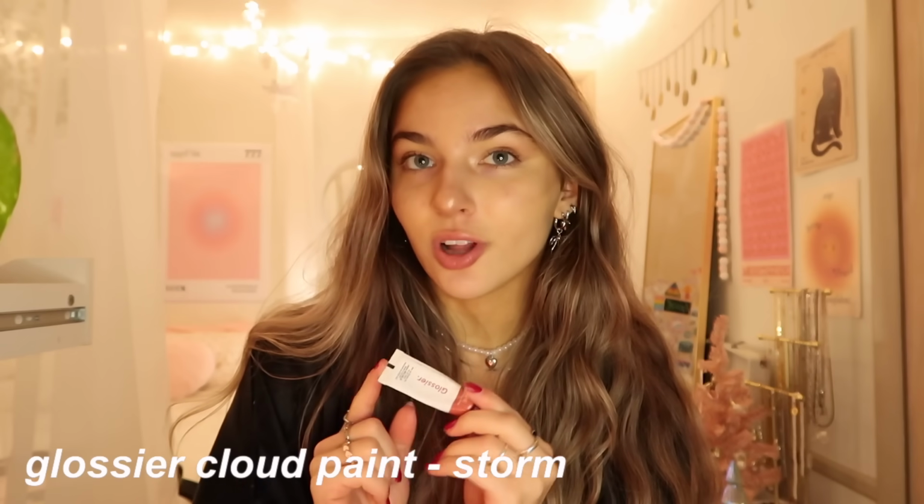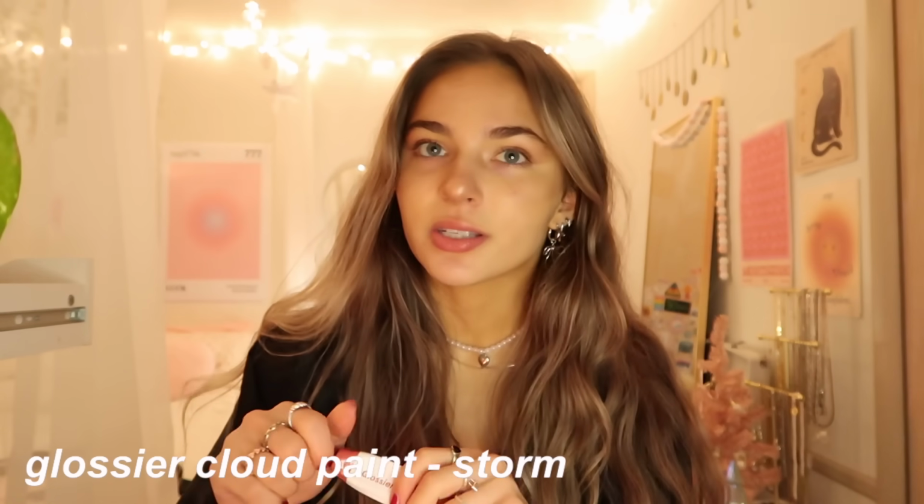For blush, I like to use the Glossier Cloud Paint in the shade Storm. This is my favorite of all time shade of cloud paint. I've repurchased it so many times, and I feel like it's the perfect burgundy kind of color. And put a little bit on the tip of my nose as well.